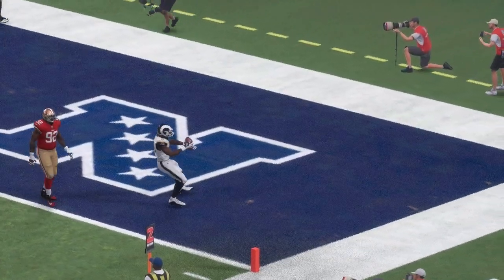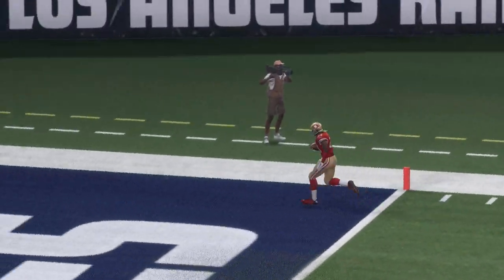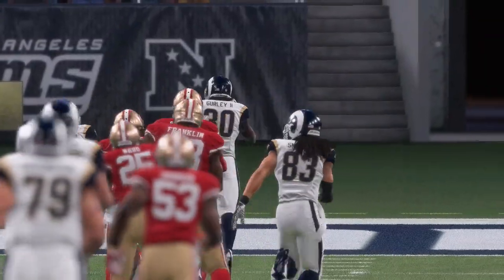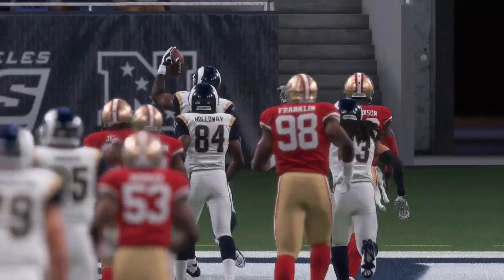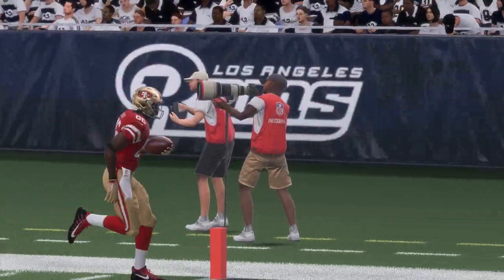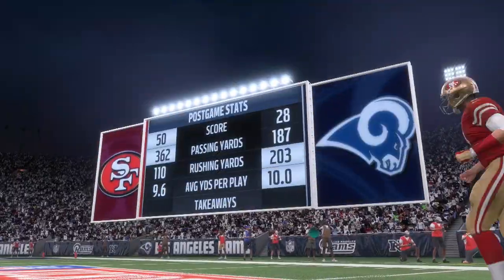So for San Francisco, it'll be a happy trip home as they start the season with a road victory here on a Monday night. And they'll head back home next week to take on the Arizona Cardinals. Meanwhile, for LA, they go down to defeat here in the opener. And they'll be at home for one next week against the Oakland Raiders.